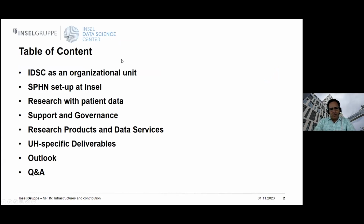About the content that we are going to talk about, we have split the presentation. I will do the first and the last part, and Dominique will do the middle part. I will talk about the IDSC, the Insel Data Science Center, as an organizational unit within the Insel Hospital, and about how we set up the SPHN structures within our organizations. Then Dominique will talk about research with patient data in general here in Bern, about the support and governance that the teaching and research department provides, about the research products and services that we offer or provide for the researchers, a bit about our SPHN deliverables that are UH specific, and in the end, I will close with an outlook before we then go to Q&A.